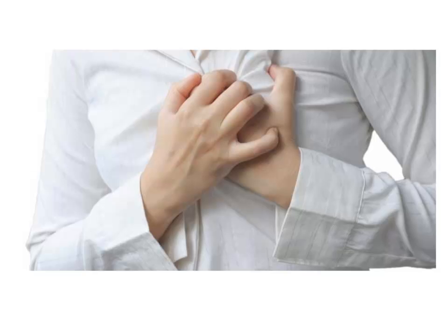A pulmonary embolism, or PE, is a clot that breaks loose and travels to the lungs. Some signs of a blood clot in the lungs are sudden shortness of breath, sudden chest pain, coughing up blood, a rapid heart rate, and confusion.